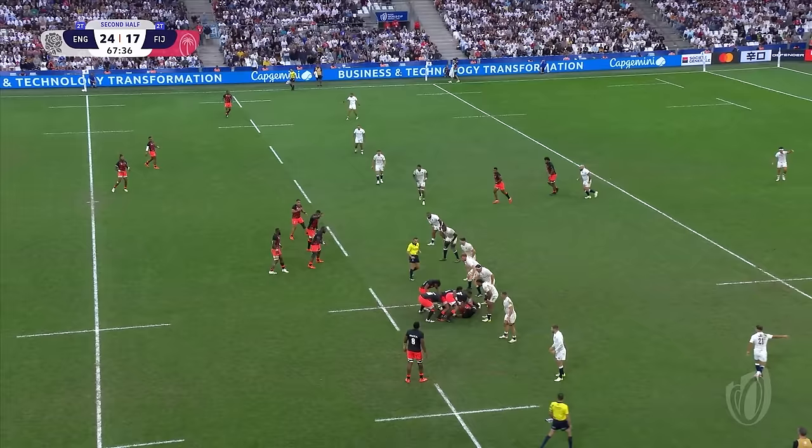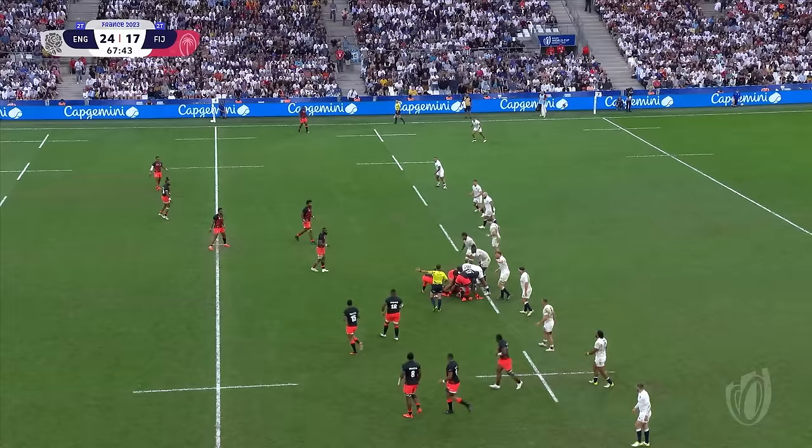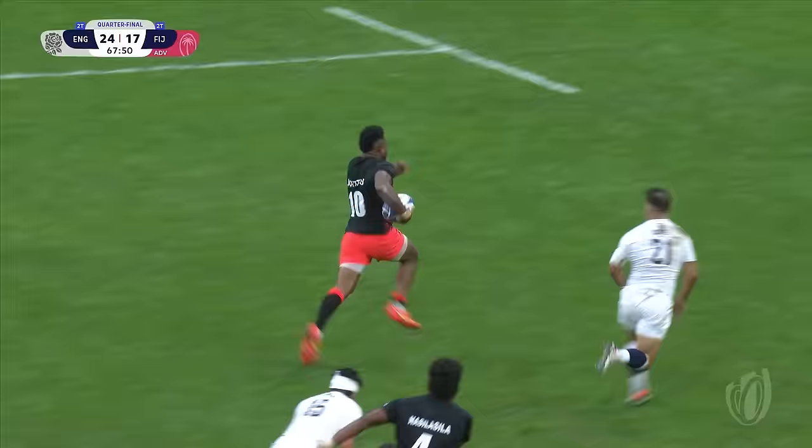They reset again, losing a bit of ground. And Fiji back to almost where the kick was taken. They've got another penalty for a high shot. Rundraja with a little stutter step and a short ball. Nasila Sala puts it on the chest for the Limoni Fultitu.